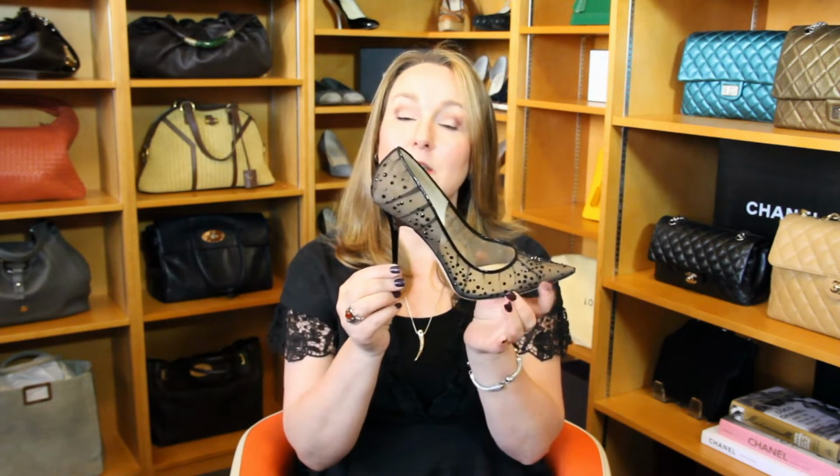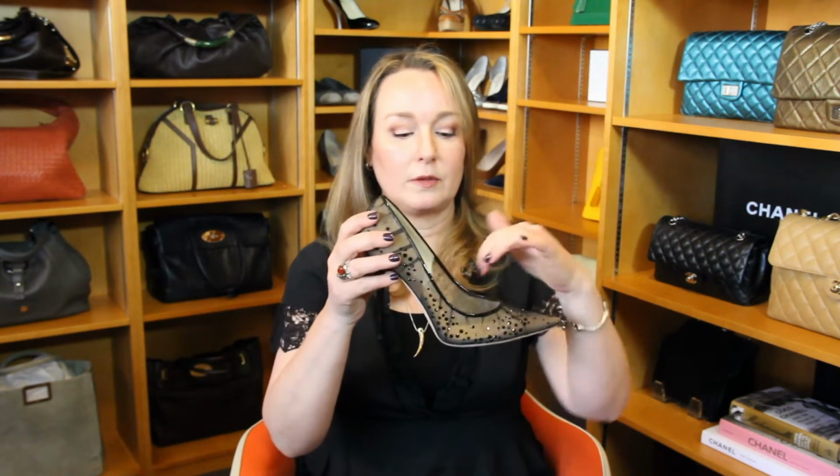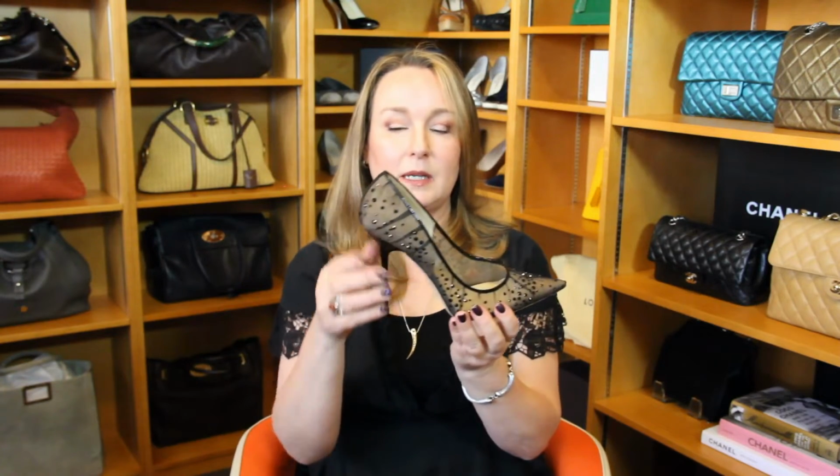Again from Jimmy Choo, this is a dressy shoe. It is a pump or a court shoe. This one is high and there is no platform, so this is a very high shoe for me, but this is not a shoe I would wear all day anyway. This is much more of a dinner shoe or evening kind of shoe. And I just think it's really special with sort of the see-through look and these beads.